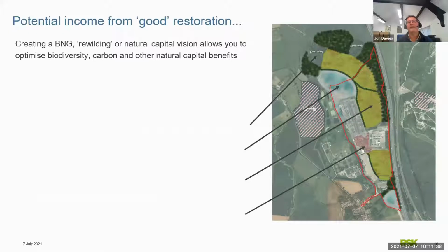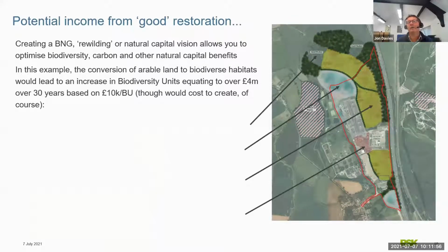So you would be creating what you might call a biodiversity net gain, or a rewilding, that's very trendy at the minute, or natural capital vision for the site, to optimize not only the biodiversity, but all these other potential natural capital benefits that you can get. So this is actually an arable site. It was an electricity substation with a lot of arable land around it, and we mapped how much biodiversity there was on site previously.